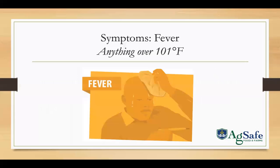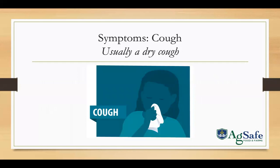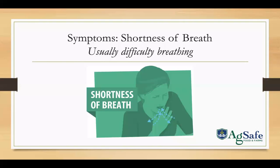If an individual has a fever, in this case, a temperature of 101 degrees Fahrenheit or higher, does the individual have a cough? And in this case, is it a dry cough? And third, does the individual have shortness of breath? This is when the individual has difficulty breathing. It's important to note that this means shortness of breath when at rest. You're sitting down, not exerting yourself either through exercise or other physical activity.